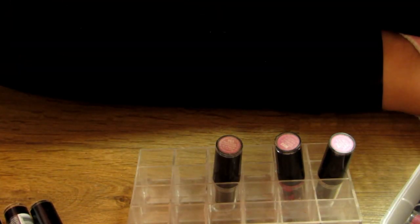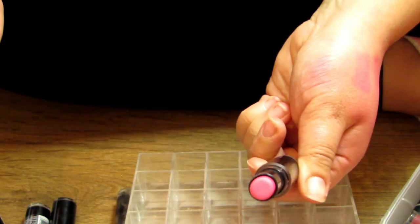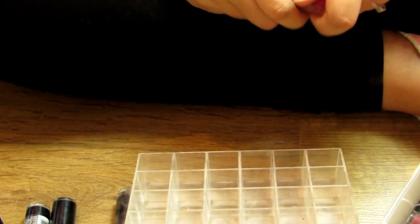I did get rid of a couple a while ago. That's Wine Room. That's really pretty colour. Then we've got Cherry Picking, Smoking Hot Pink, and Don't Blink Pink. I think I'm going to get rid of Don't Blink Pink because it's very, very bright pink, which I'm just not into anymore. These two are pretty, so I will keep those.